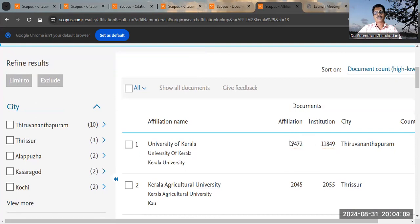Please note that this is the total number of research papers or documents published by University of Kerala in Scopus indexed journals or publications. And under institution, the number is different because some documents that are not authored by any professor or scholar from Kerala will also come here because of some other association. That's why I'm taking documents under affiliation search.